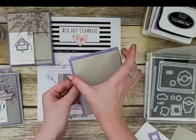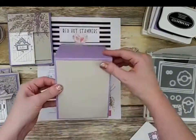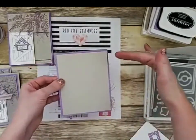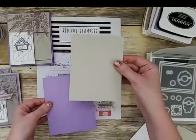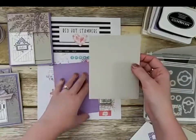Again, the base size is 4 1/4 by 11. It's just half a sheet of cardstock, or if you want it to open the other way, then you're just going to cut it at 5 1/2, so it'll be 5 1/2 by 8 1/2. This Sahara Sand layer is 4 inches by 5 1/4.